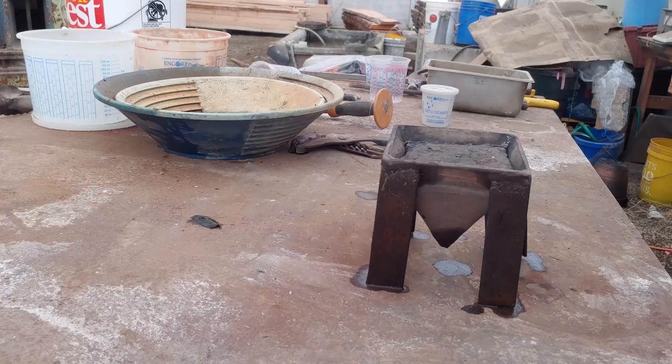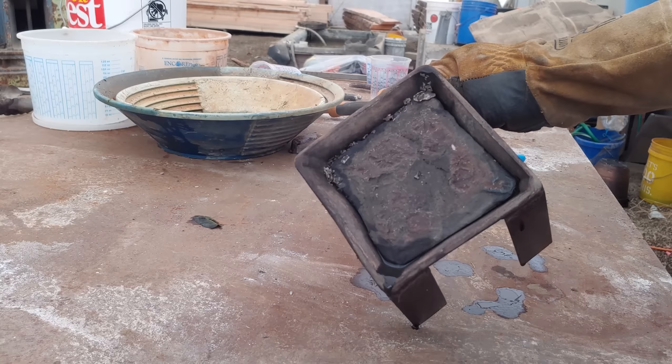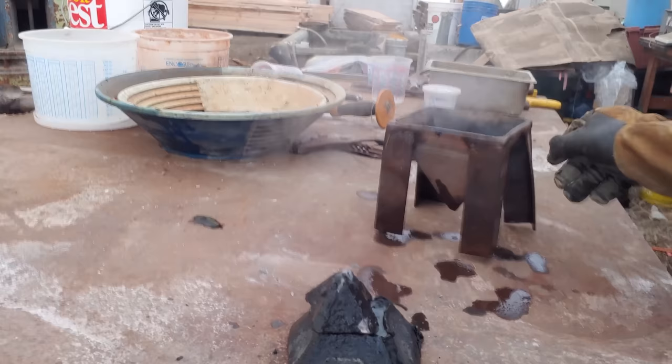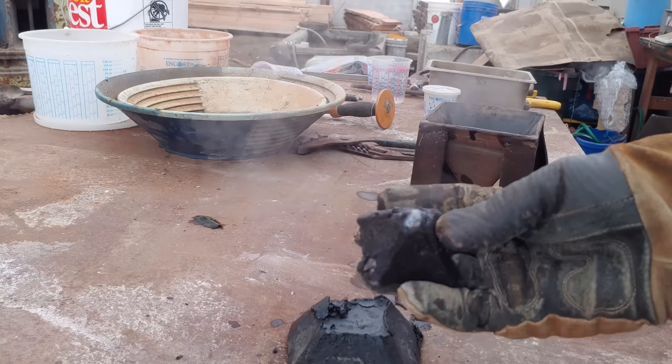Well, I got upset with it after I poured it in the cone mold, so I just dunked her in water. It's just been soaking in water about 3 or 4 minutes, so everything should be nice and cold. There. That's what you're supposed to get, is nice, solid lead chunk on the bottom.